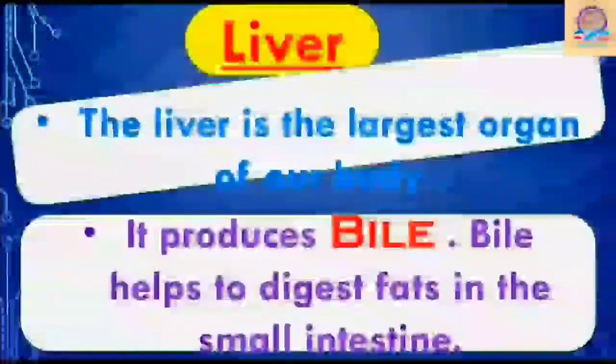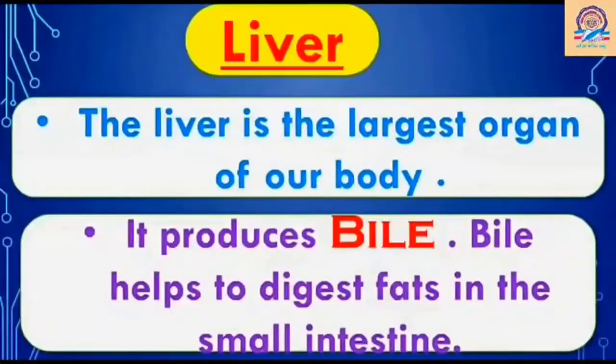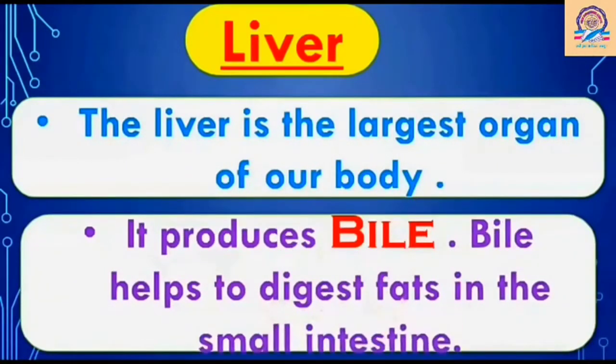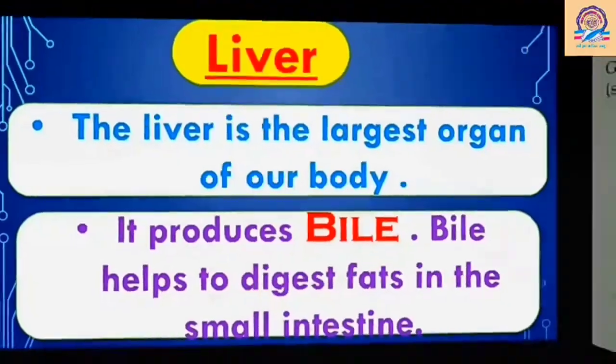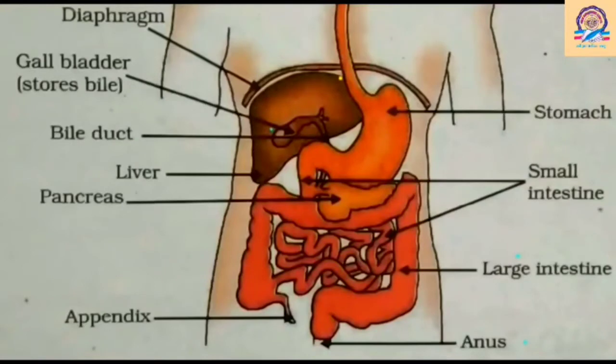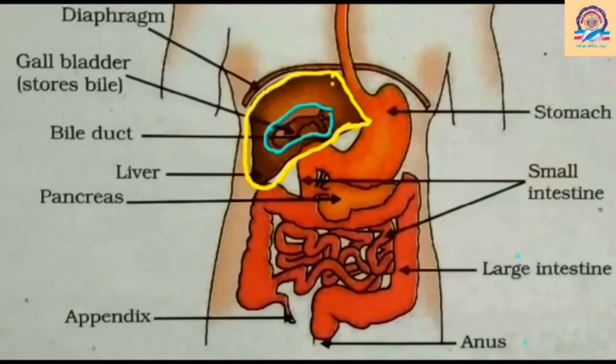So, the liver. The liver is the largest organ of our body. It produces bile. Bile helps digest fats in the small intestine. So children, see in the picture, the organ that is highlighted in yellow color is the liver. See in the picture, in the center of the liver, the blue circle. Can you see it? This is the gallbladder. The gallbladder releases bile into the small intestine.